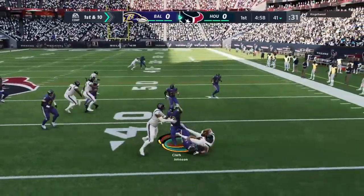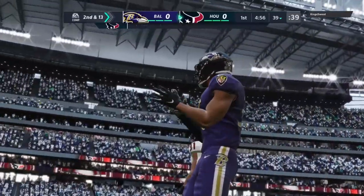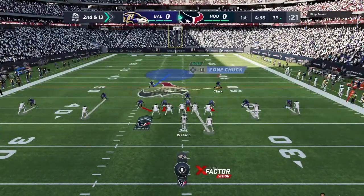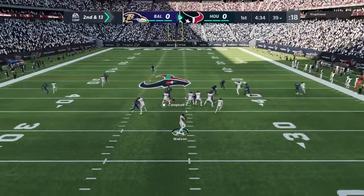Watson again. This is Johnson. And that is the kind of tackling they want to see all game, as he'll lose yardage to start things out. That'll set him back with a loss of 3 on the play. And it'll bring up a 2nd and 13.